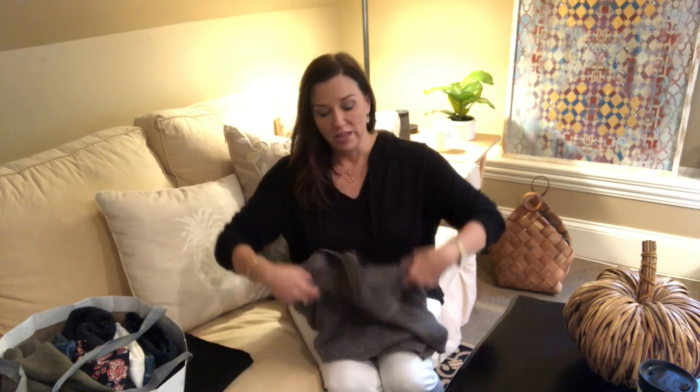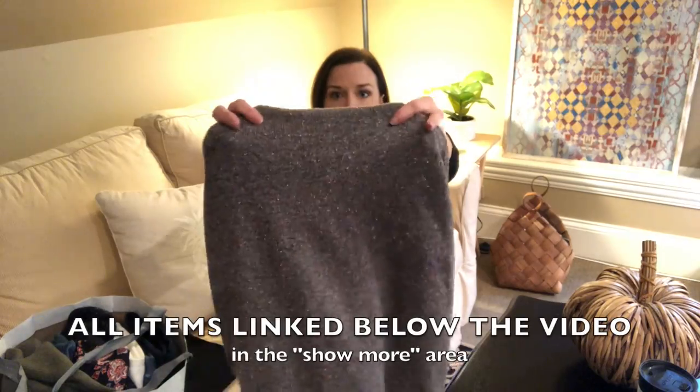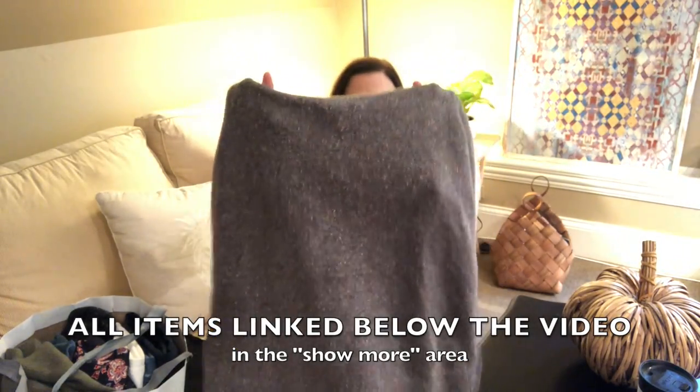This stuff here is from Loft. Again, they're having 40% off, and then I got that Loft Cares card for breast cancer, which gives you an additional 25% off on everything in the store, even sale things, until the mid part of November. I always do that every year. It supports breast cancer. So anyway, I got this sweater. It's a cowl neck knit sweater, in some kind of grays with tiny bits of yellow and pink.